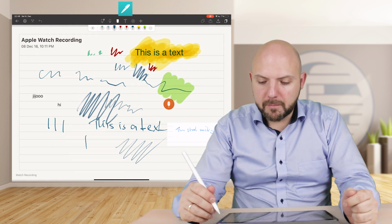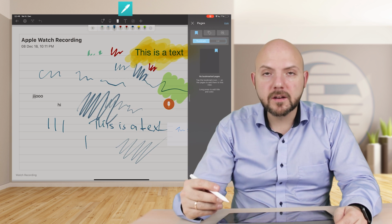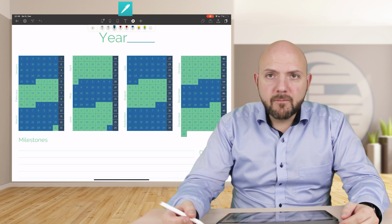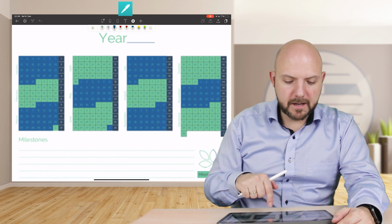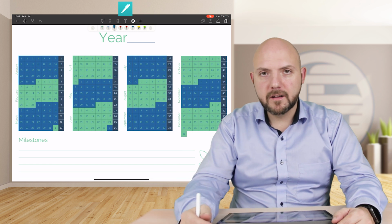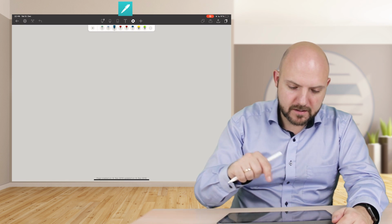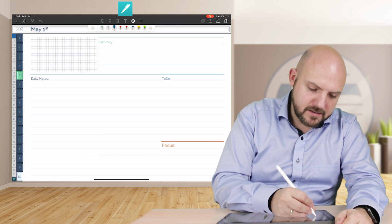But talking again about the bookmarking, it's much more advanced in Noteshelf 2. As you know maybe that I'm working on this digital journal here. That's something I use on a daily basis. So here you have a yearly overview. You can just say May the 1st, press here and you jump to May the 1st, and then you can just start.